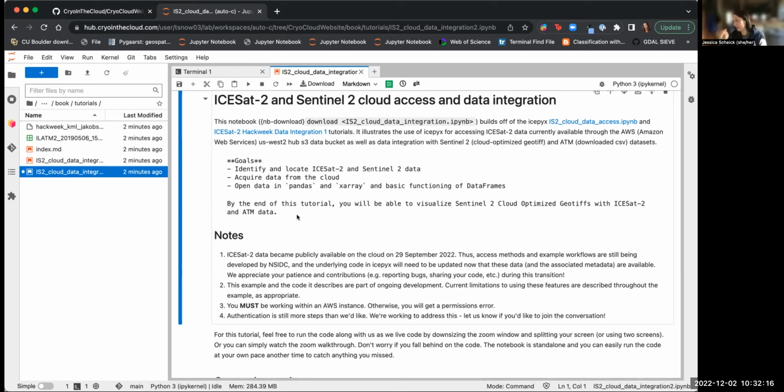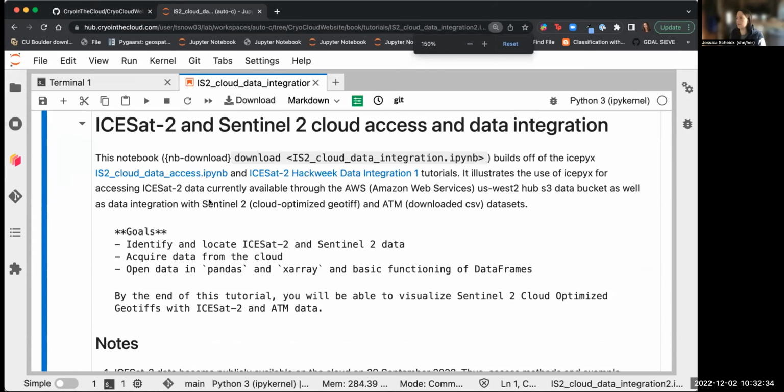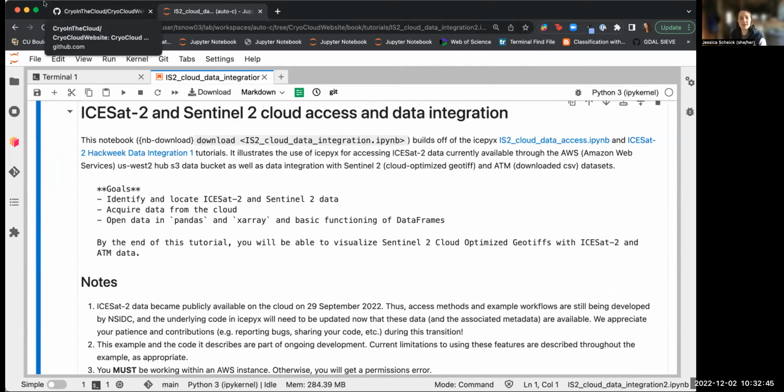So here we have our ICESat-2 and Sentinel-2 cloud data access notebook that Tasha is showing. There's a lot of text in here that we won't necessarily be covering in detail, but this makes it a great reference tutorial for you to go back to and modify to use as you'd like. So the goals of this tutorial are to help us identify and locate some data in the cloud. And then Tasha is going to demonstrate how to open that data into some common data processing libraries.